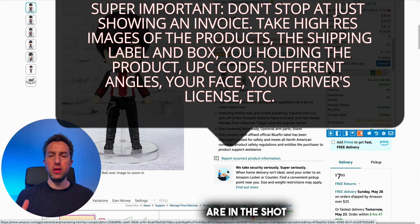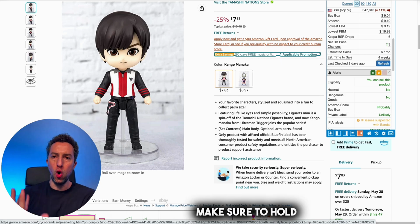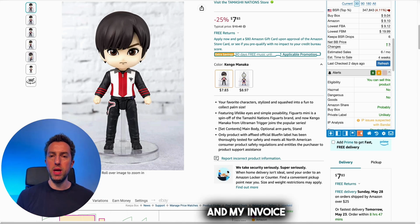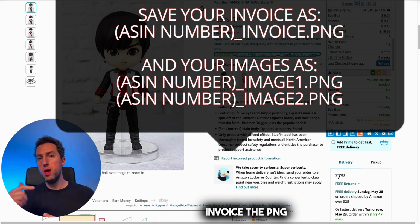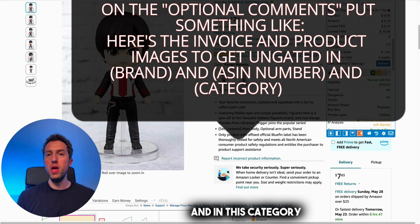Make sure to get high resolution images, include the UPC code, different angles of the product, make sure that the 10 units are in the shot, put the shipping box and the shipping label where the items came from in the background of the picture. Make sure to hold all your product with your hand, and then you should reference how I go about formatting the file name where I save my images and my invoice in a very specific format where I include the ASIN number underscore invoice.png and ASIN number underscore image1.png. Again, make sure to put in the optional comments that you are wanting to get ungated in this ASIN number and in this category, and here is proof of purchase with your invoice and all the product images.